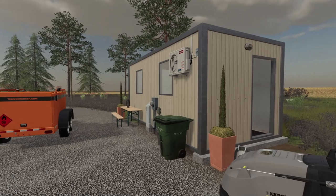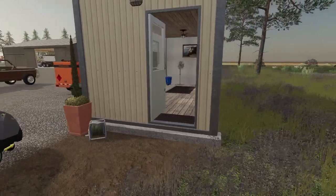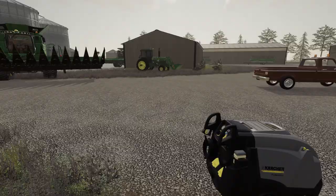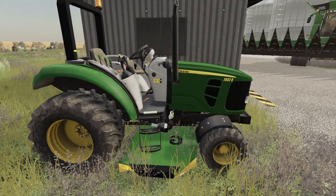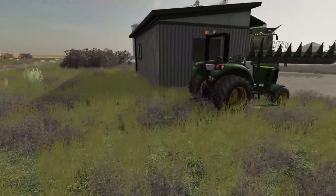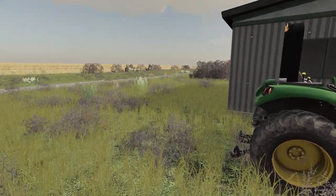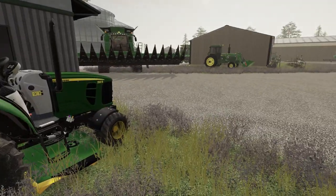We'll get started with the farm tour. Here's our little farm office. That's an old container that we converted into a farm office right there. This beast is our 30 horsepower 2032R. That's our mower, pretty much. We might pull some stuff around with it, but very rarely. We usually just mow with it. Mow, bush hog, things of that nature.